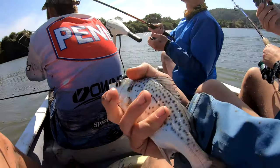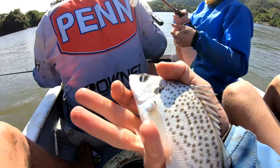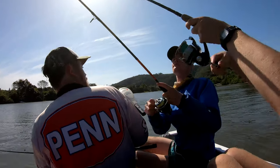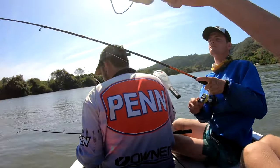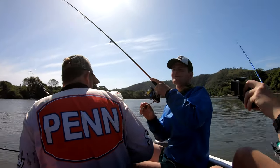We're in, boys. First little grunter of the day. Just gonna get it back in the water here. Mursa fish, bro. There we go, Jeff. Thank you!